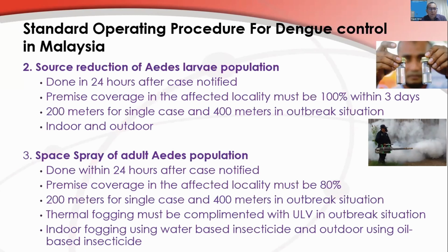So in order to have a maximum impact, thermal fogging must be complemented with VLV in an outbreak situation to increase high acceptance by the premise owner. Indoor fogging will be using water-based insecticide, or else they may refuse entry for indoor fogging.